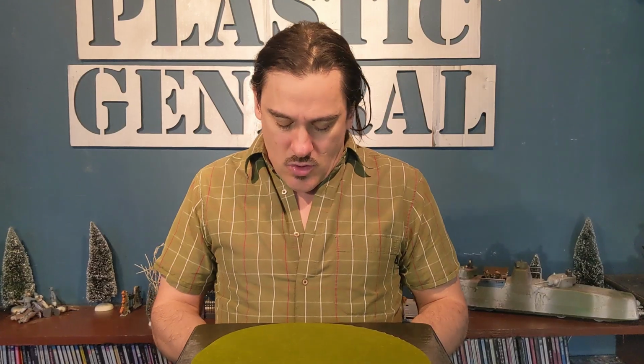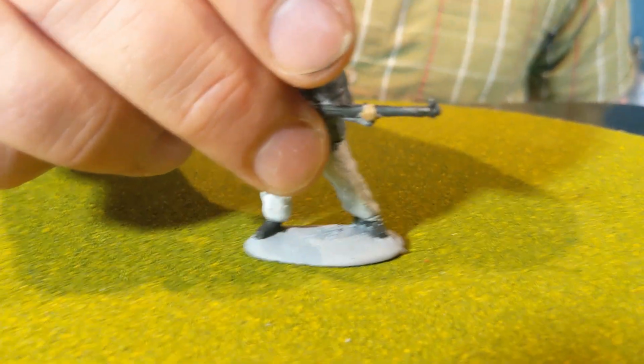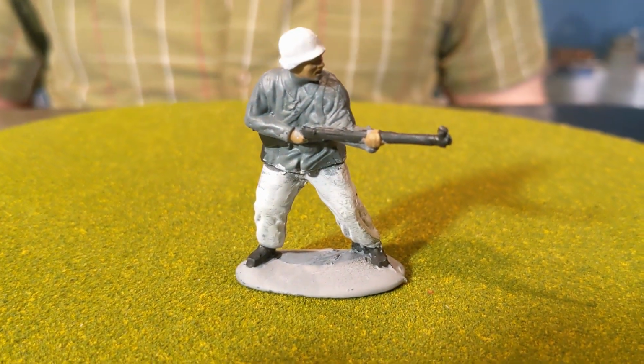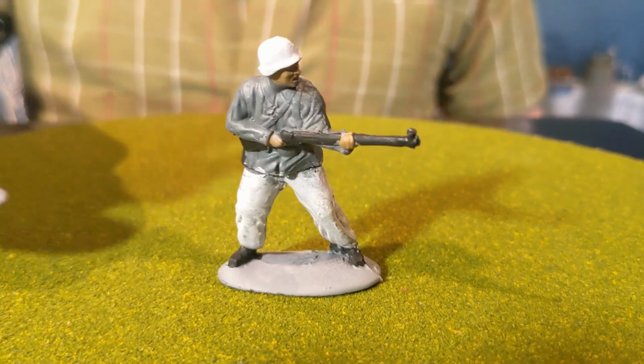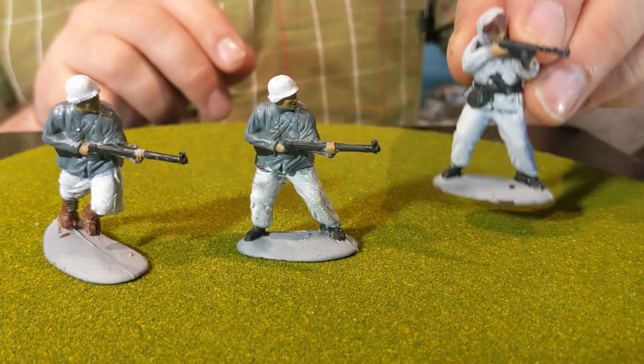And luckily, because I always like to buy multiple sets so that I have a few figures left over to make conversions, as always, I got started right away. So this is the first conversion of the 3 that I made. He is a combination of the top part of this figure and the bottom part of this figure.